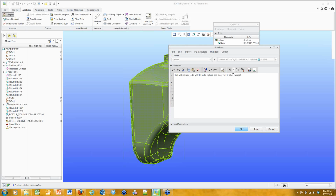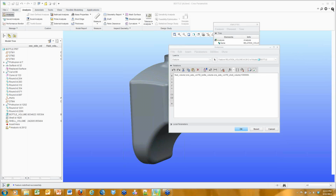The only thing I don't like about this is that when I actually click on compute, we're going to get this volume in cubic millimeters. We want liters. So let's just divide it by mil. So now we're going to do this and compute it and actually see what our volume is going to be.